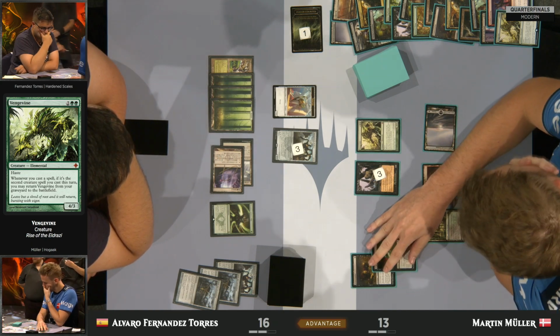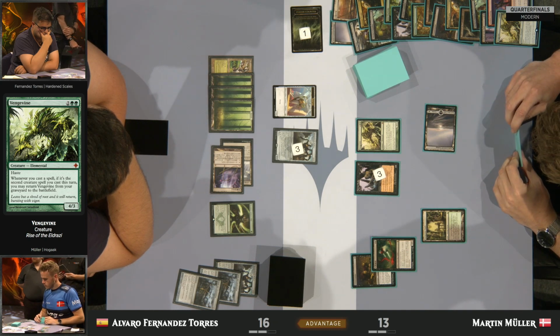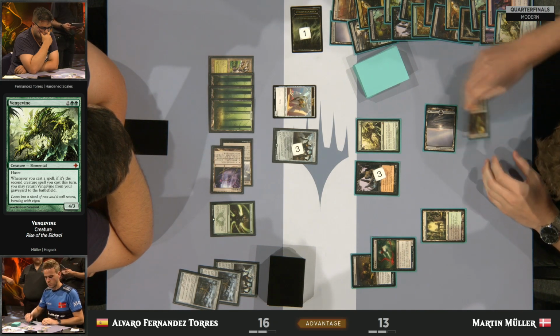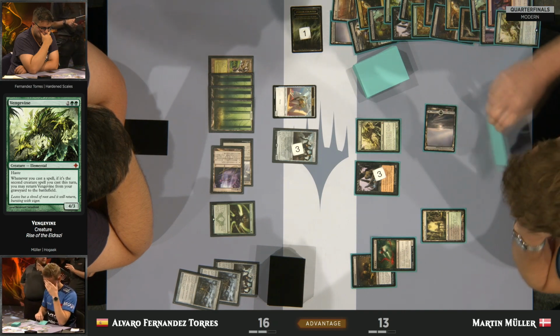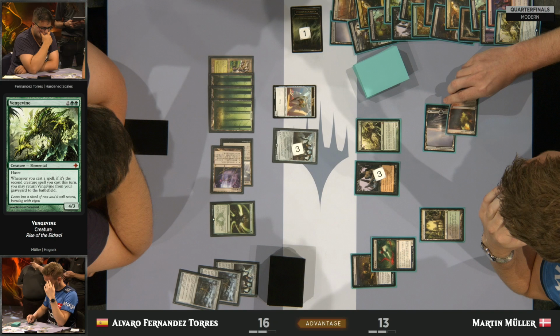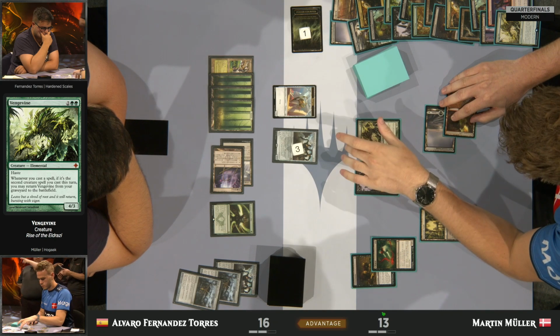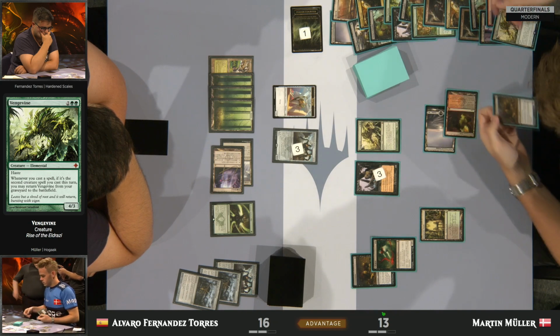Now, Müller can bring back that Vengevine, right? He can sacrifice the Gravecrawler to the Carrion Feeder and bring it back. And that may be what we're going to see happen right here because, of course, you'd rather a 4-3 than a 2-1 on attacks here. Yeah, there's a Gravecrawler in the graveyard, but there's another one in the graveyard as well. It is the second creature, so probably sacrifice Vengevine first before casting it, but okay.